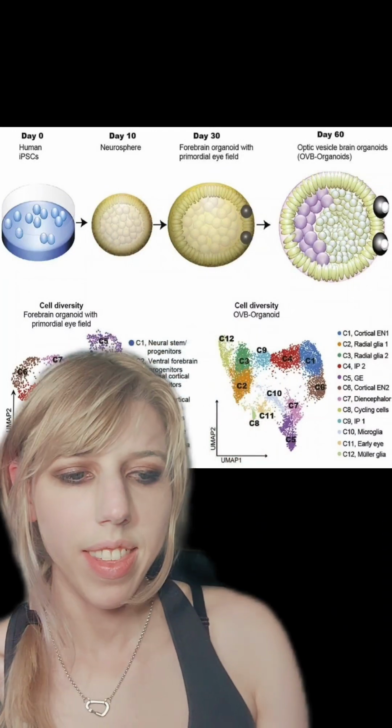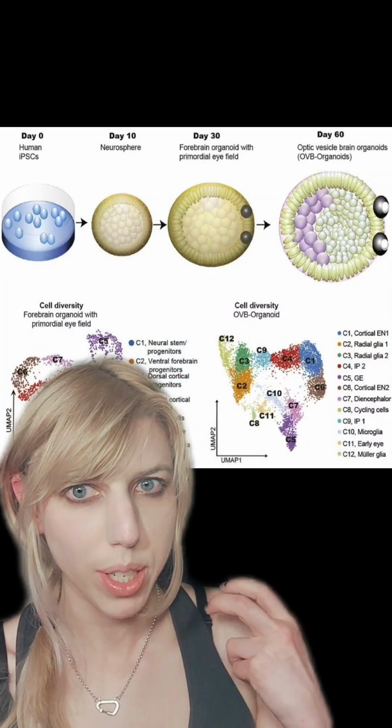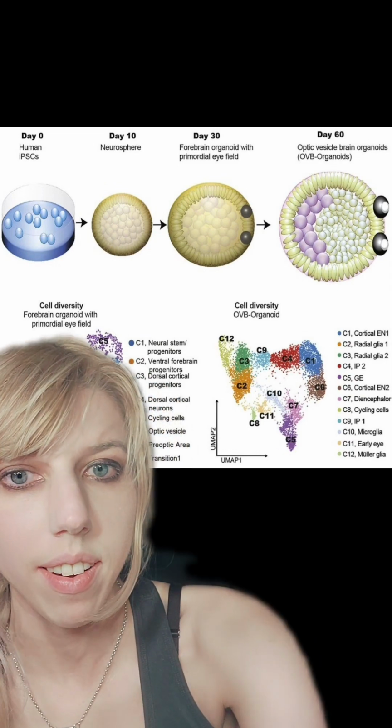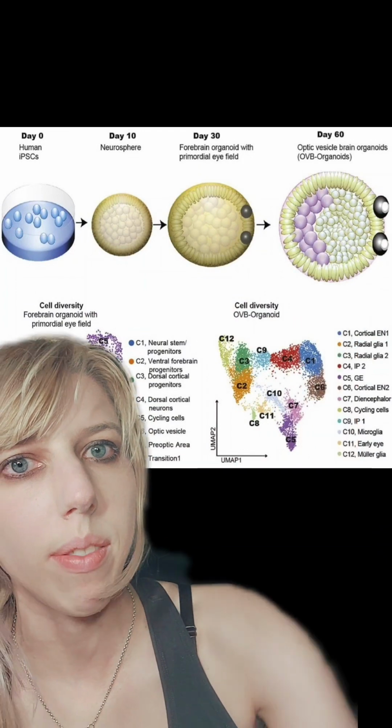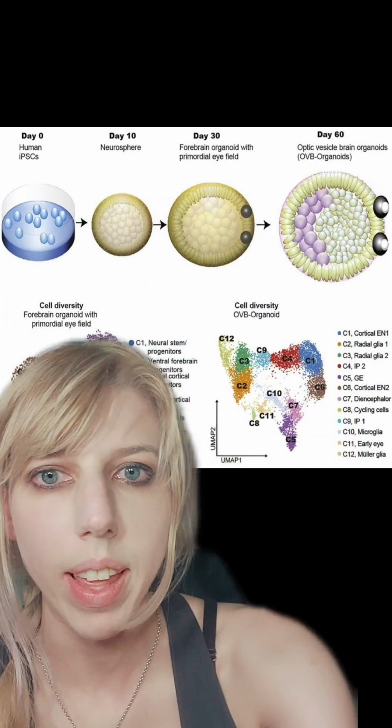This process is essentially the same process of a human being produced in a womb, except we are only growing the brain. As you can see, sometimes they have little eyes. That's the same process that we have when we're being formed.